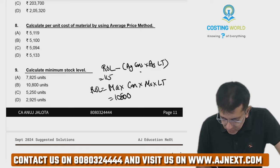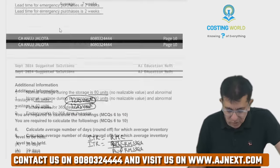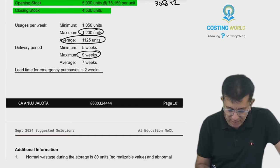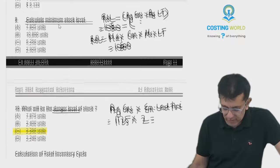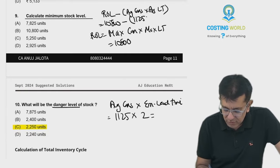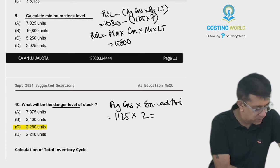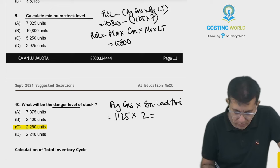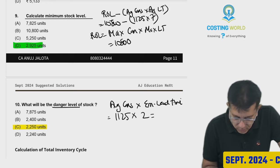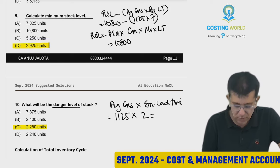Okay, so let's start computing. 10,800 minus average consumption into average lead time. 1125 and 7. 1125 into 7 minus 10,800. 2925 should be the answer. Okay, this should be the answer. Just a sec, yellow color. So this should be your answer as such.